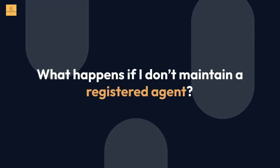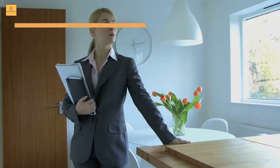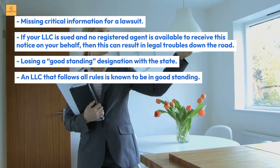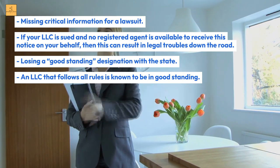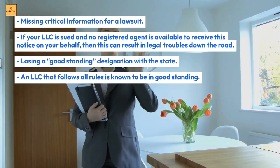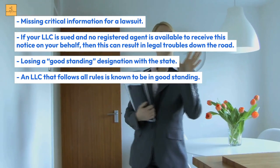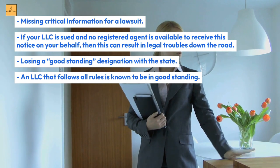What happens if I don't maintain a registered agent? Missing critical information for a lawsuit. If your LLC is sued and no registered agent is available to receive this notice on your behalf, then this can result in legal troubles down the road.